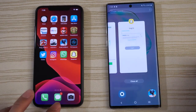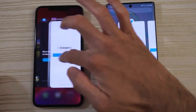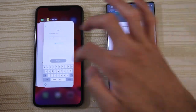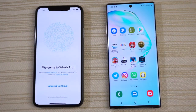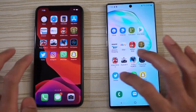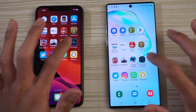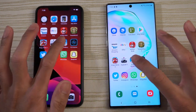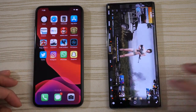All right, so let's go ahead and check out the RAM management on both phones. You can see, everything's in the background. So let's just run through these apps again. And then let's see what happens. WhatsApp's still there. Just go ahead and go in reverse. Not a problem on the IG. Twitter. Here we go, Photoshop Express still there. PUBG. Nice and quick.